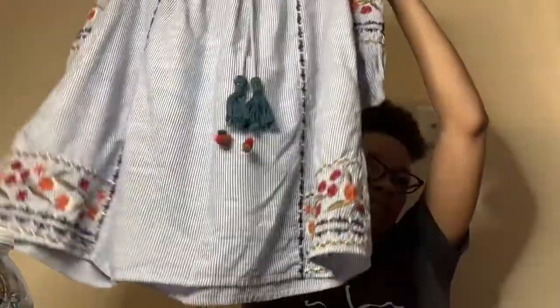This is a Zara TRF collection. You see that really good? Yeah, Zara TRF collection. It's just a cute little dress, very bohemian style, very cute on the end. Has little pom-pom tassels. It is a size small. And I did not get this from the bin. I actually got this from Savers in Austin.